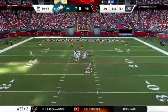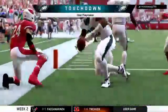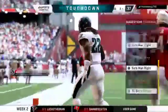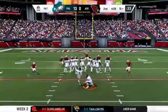To throw on 3rd down. Fields escaping the pressure right. And that's going to be caught for an Eagles touchdown. A great play there. His 3rd touchdown now on the year. And the Eagles able to push further out in front.